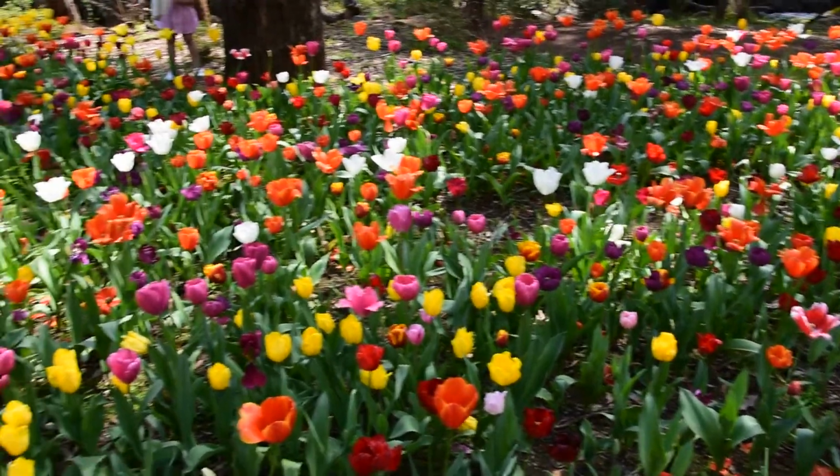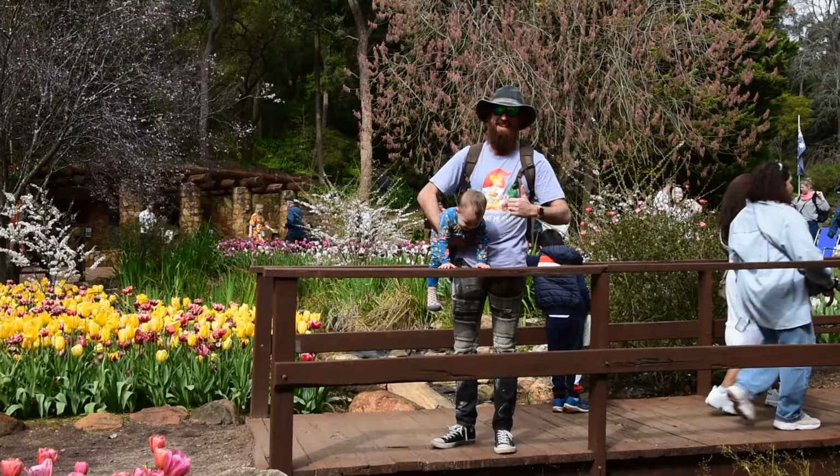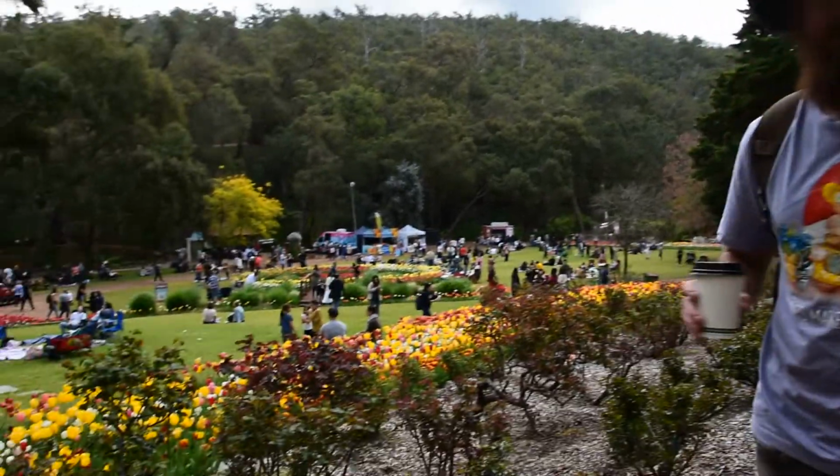Anyway, it was a beautiful day out. Lots to do for the family. There were orange flowers. There was a selfie bridge. So everyone's here for the tulips, which are naturally beautiful, looking beautiful as always.